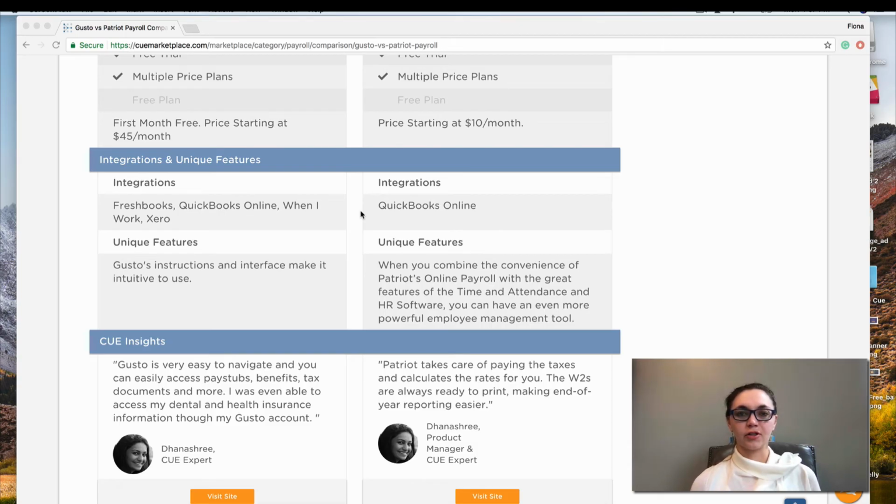The last feature that I want to talk about is integration. As you can see, Gusto here on the left has far more integrations. They will work with FreshBooks, QuickBooks Online, and Xero accounting software. And then they also have an integration with the employee scheduling software When I Work. On the other hand, Patriot here on the right only integrates with QuickBooks Online, which is fine if that is your accounting software of choice. The other thing to say is that both of these softwares have the component of added HR software if you want to pay for this feature, and this will increase your monthly costs but will make your life easier with expanded payroll and HR capabilities.